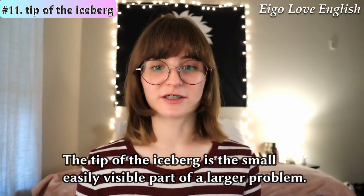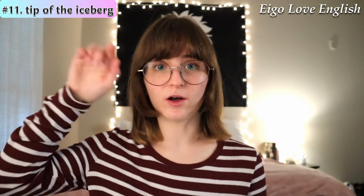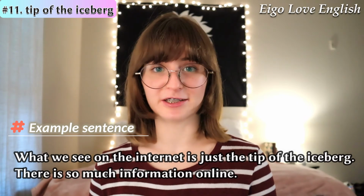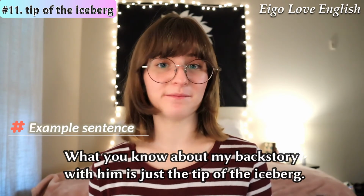Number 11, tip of the iceberg. The tip of the iceberg is the small, easily visible part of a larger problem. So when you look at an iceberg, you can only see the small top part above the water. But in reality, there is a huge piece of ice hiding underneath the water. What we see on the internet is just the tip of the iceberg. There is so much information online. What you know about my backstory with him is just the tip of the iceberg.